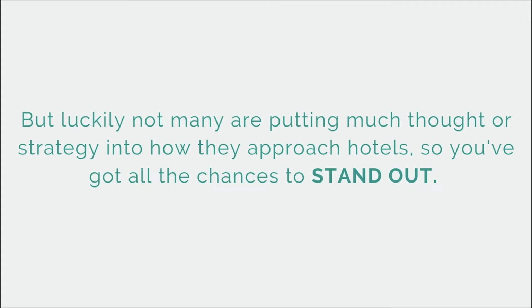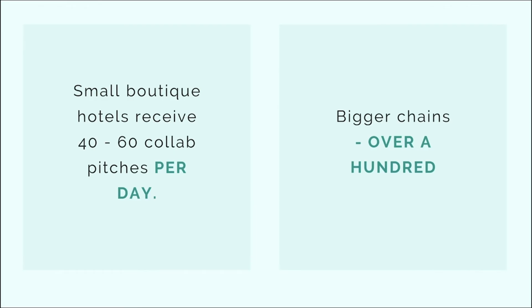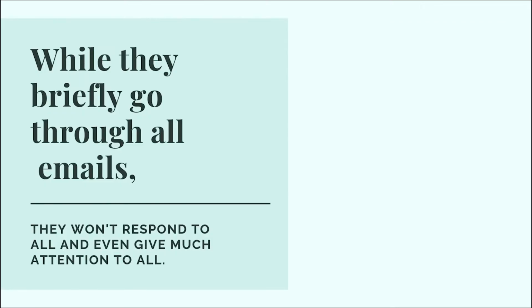And I actually have a very interesting statistic to share with you. Not too long ago, I talked with a marketing manager of a small boutique hotel in Austria. And what she told me was they usually receive between 40 to 60 hotel collaboration pitches per day. Imagine? That only means that bigger hotel chains receive hundreds of pitches per day. She said she does look through all of them, but she doesn't reply to most of them, only to those that catch her attention specifically. So that's what you should be aiming for.